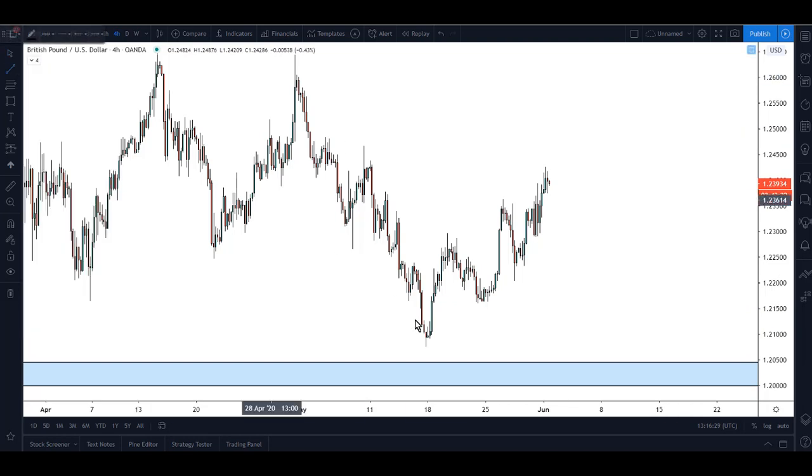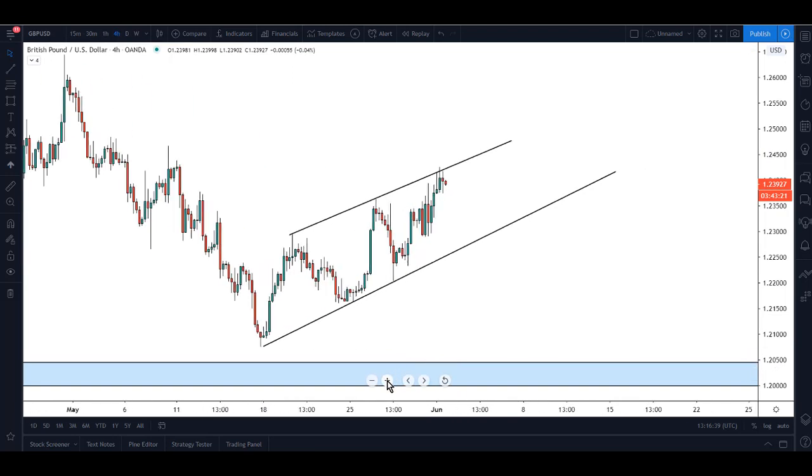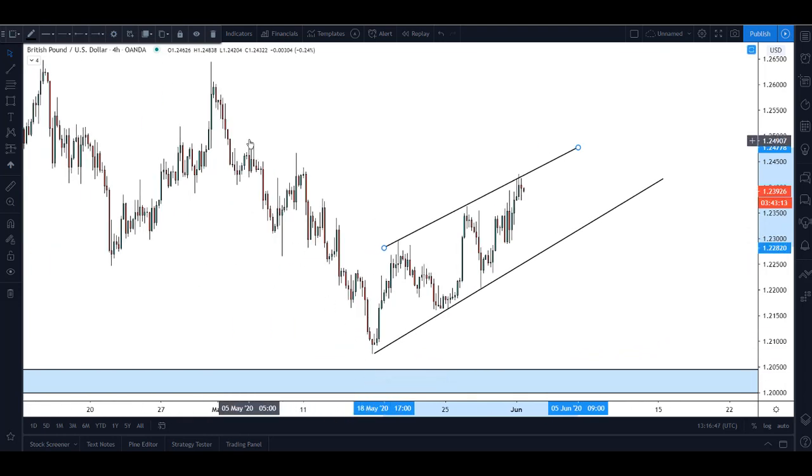So that would be, yeah, this is the channel I'm actually looking at. This one here. Couldn't quite see it on the hourly time frame, but now I've dropped to the 4 hour, I can see it more clearly. There we go. So impulse down, corrective structure. We're at the top of this structure.